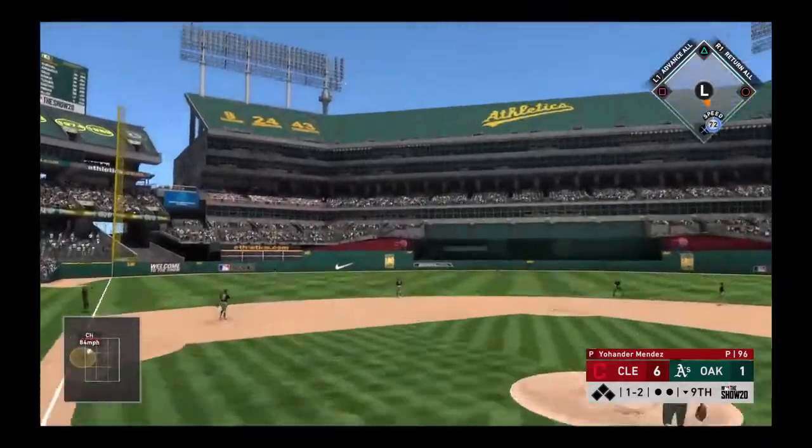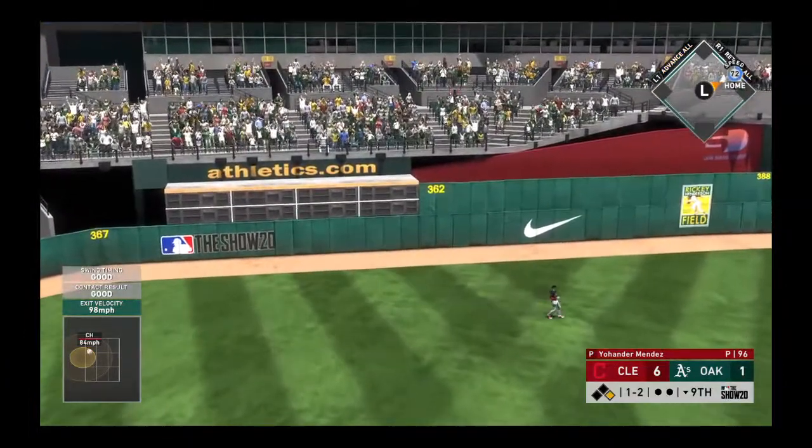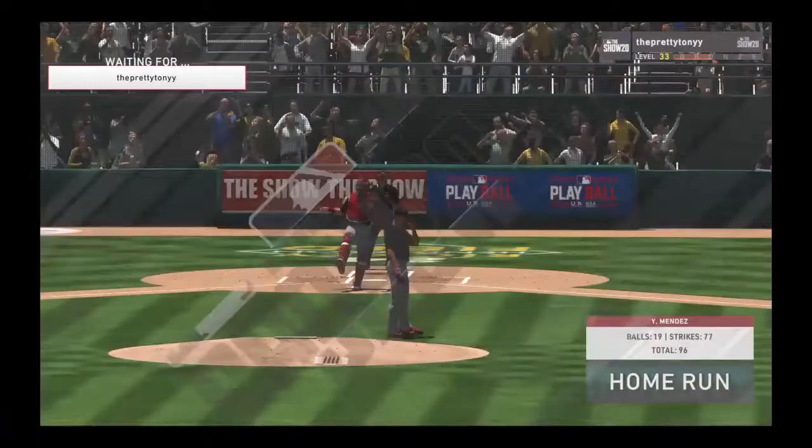Pretty well struck, high and deep to left field. Racing back, the left fielder. And this one is gone. A home run.